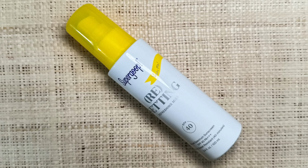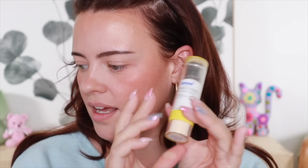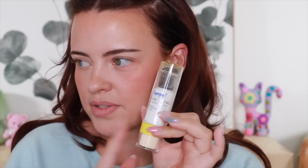These are both by Supergoop. This one is the Resetting Refreshing Mist, and it's an SPF 40. I didn't know this existed, but I'm really excited to have it. And I have had a product like this one over here before, but this is the Supergoop Resetting 100% Mineral Powder. This is an SPF 35. Yes, I've tried one from a different brand. It was from Colorscience and I really liked it. I just kept it in my car whenever I was feeling a little bit oily and it was time to reset my makeup and add a little SPF. But I'm excited to try out this one from Supergoop.